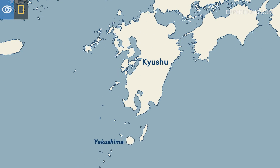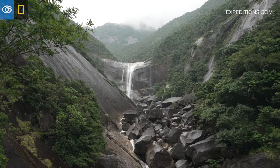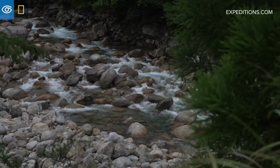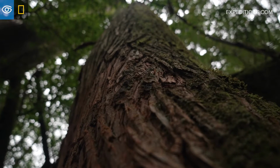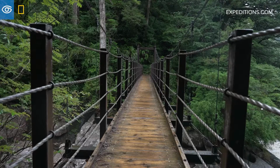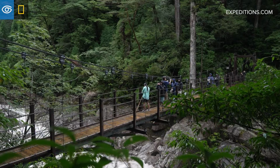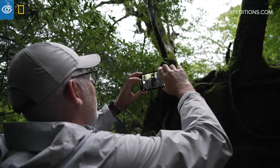My personal favorite stop on this trip was the island of Yakushima, which is off the southern tip of Kyushu. It's a high, mountainous granite island cloaked in forest, deep valleys cut by rushing mountain rivers, narrow trails winding past trees that are 1,000 years old, small bridges going over ravines. It's just magically beautiful and fantastic for exploring with a camera.